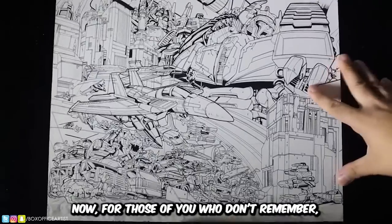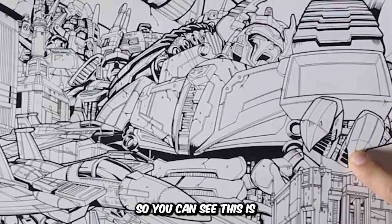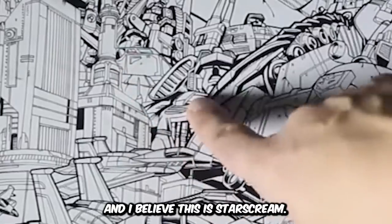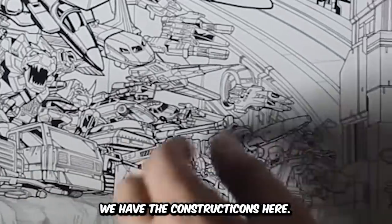Now for those of you who don't remember, a lot of these characters here are Transformers Armada characters. So you can see this is Transformers Armada Megatron. This is Cyclonus, I believe. This is Starscream. Some of these are G1 characters here. We have the Constructicons here.